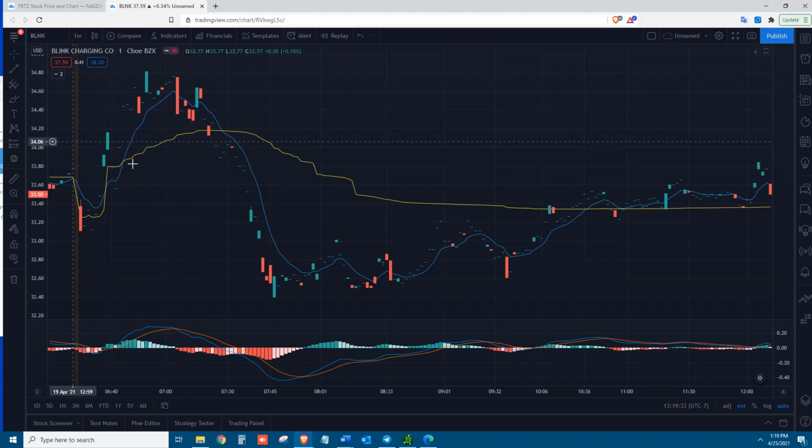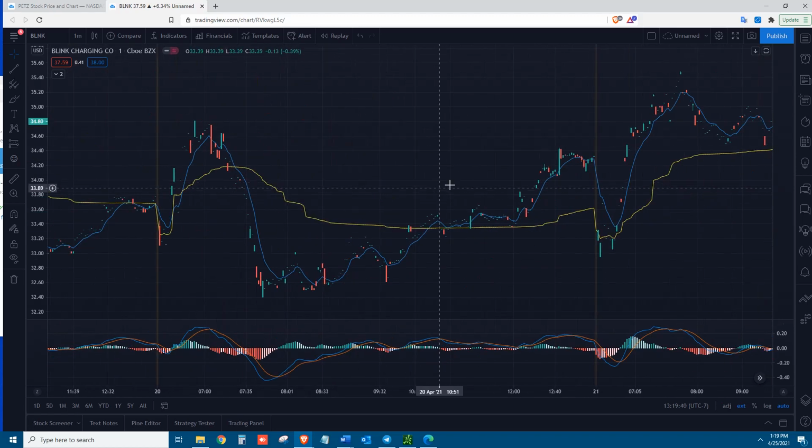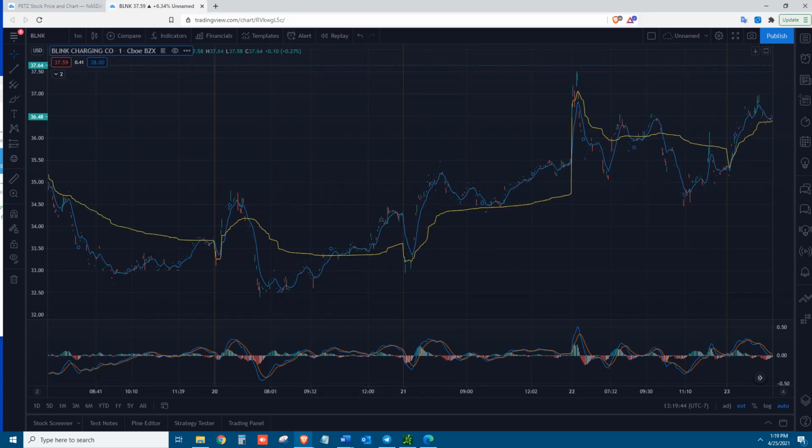It just means at this moment, right now, it's trading a lot of hands. So you might want to look at this because this might bring attention. And as you can see, it just quickly died down. A lot of those happen. So yeah, that's pretty much Blink. Let's see what else we can look at.